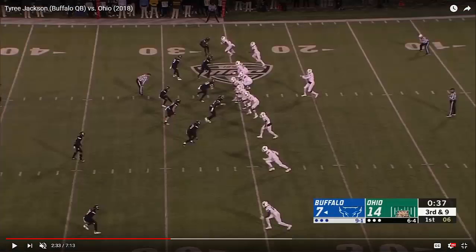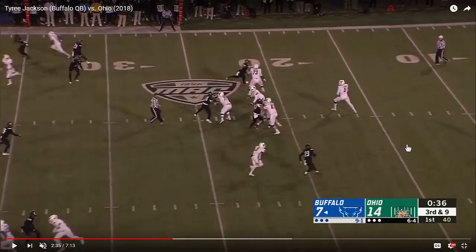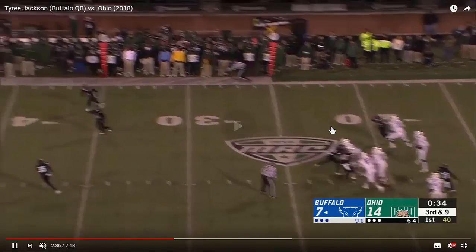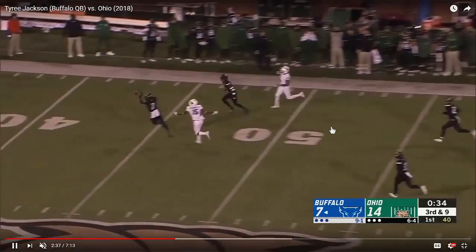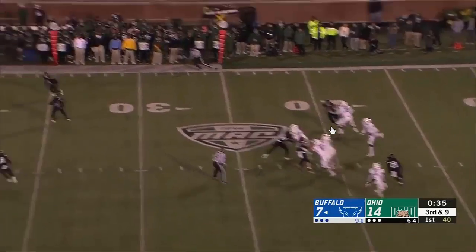A recurring issue with Tyree Jackson's game is his accuracy downfield is just not quite there at certain times. And I think it's the vertical end of the game where I look at that 28 to 40 yard range-ish, because there he tends to overstride. You can see this is a pretty long stride he's got going on there. Can't keep the ball down. And you can see that ball sail on this wide open route.